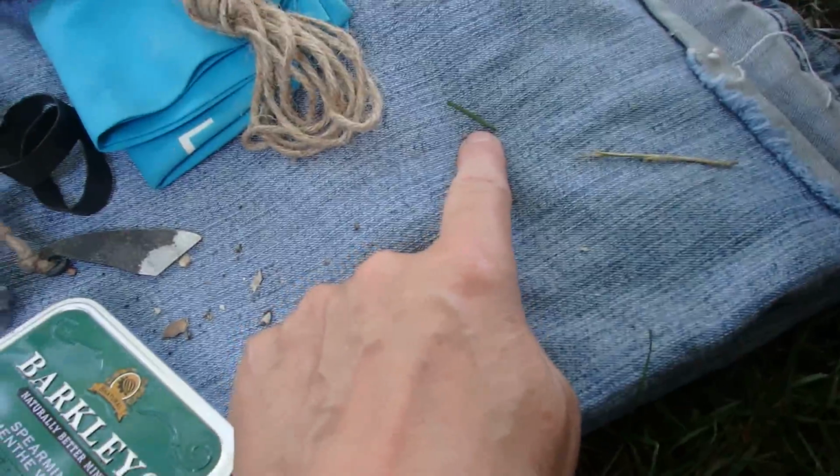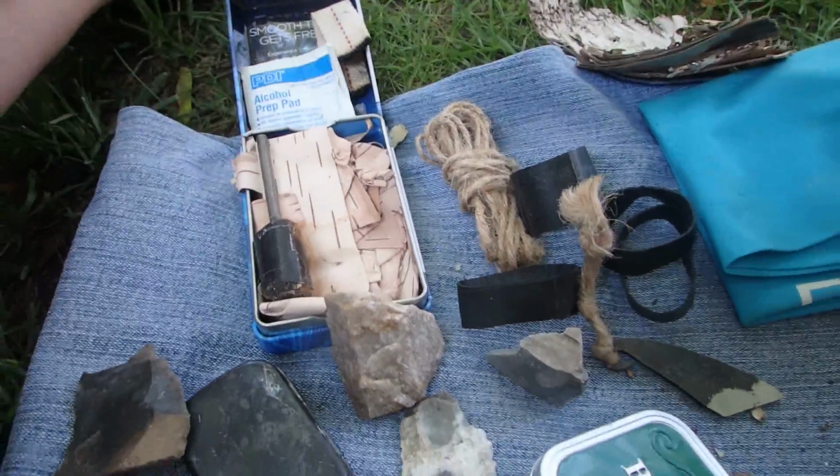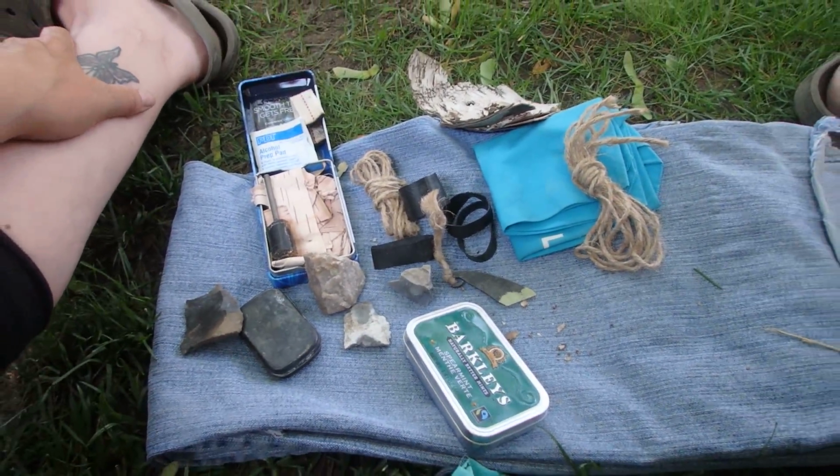I'm going to slice up these old blue jeans, and we're going to make more char cloth. And we're going to use this tin to make natural char over the campfire. That is my fire kit plan. That's how you use it? Exactly. Yeah.